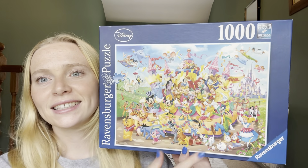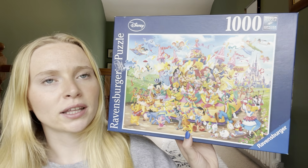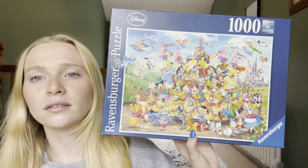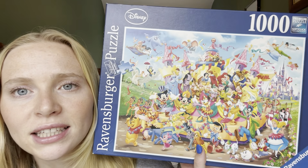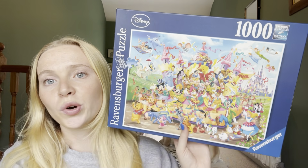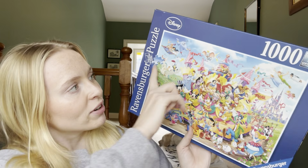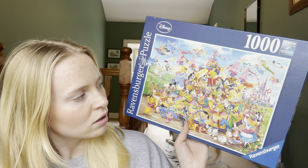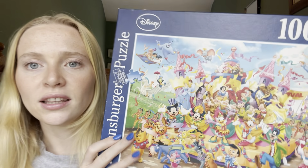Next jigsaw is a Disney jigsaw. So this is also 1,000 pieces. And I think I got this as a Christmas present in 2012. So a long time ago. This is Disney, and this is definitely a very easy jigsaw, even though it's 1,000 pieces, because there are so many different characters, there are so many colors. Only really the sky might be difficult, but overall this is an easier jigsaw. And if you like Disney, then you will know all the characters. I have more jigsaws, but I can't find them at the moment.